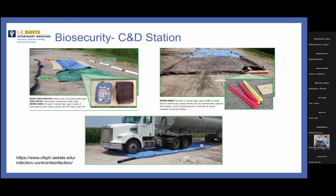And you would want this set up outside of that line of separation, just before the access point. So still in the dirty area, you're going to clean that vehicle, disinfect it, and now it's safe to drive over that access point through the line of separation.